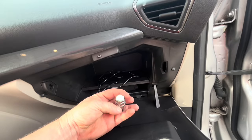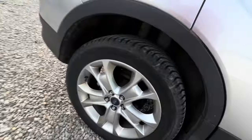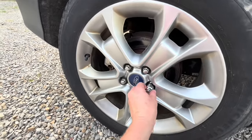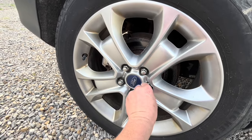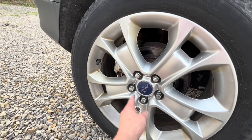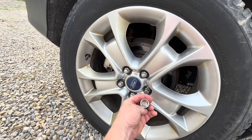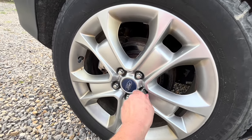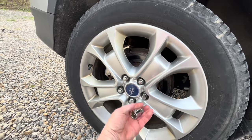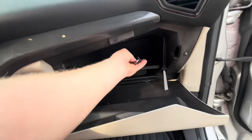Alright. Looks like a socket for the wheels. Do the wheels take a special socket? Yes, it does. That one there. Yeah, I guess it just locks on there. These here are normal, and this one here is the oddball. So you slide it on there, and that prevents someone from stealing your wheels. Alright, cool. We'll put that back in the glove compartment.